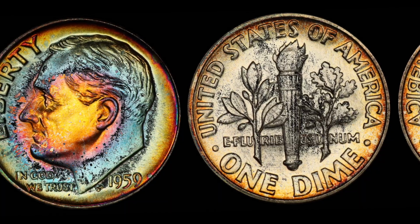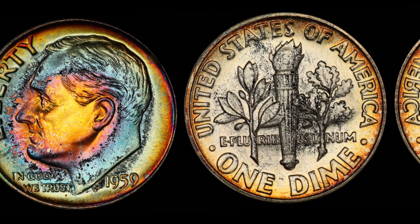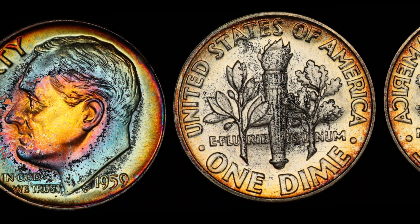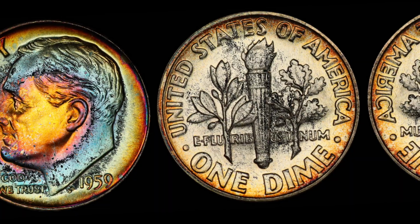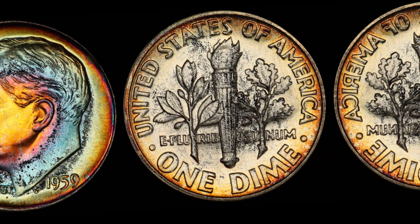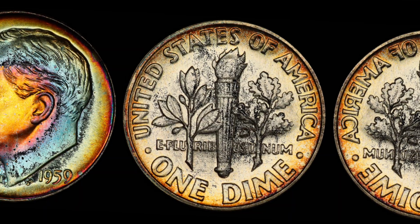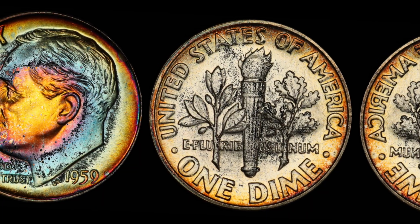The 1959 dime was minted during a period of remarkable economic and cultural changes in the United States, and its design features the beloved likeness of President Franklin D. Roosevelt, commemorating his legacy and contributions to the nation. The obverse side displays his profile, while the reverse showcases a torch, symbolizing liberty, enveloped by olive branches, signifying peace. This design was introduced in 1946 as a tribute to Roosevelt, who passed away a year earlier, and was intended to serve as a representation of American values and perseverance.